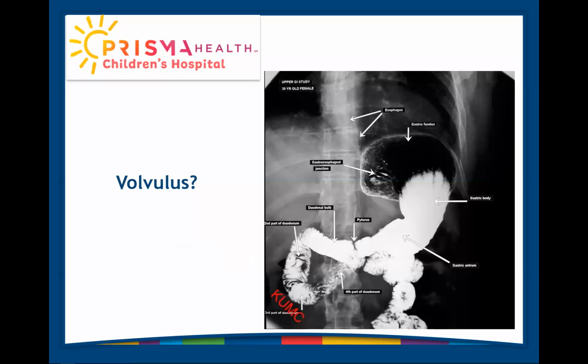All right, so just some pictures. So is this kid volvulized? No, this kid is not volvulized, or actually this is a 39-year-old female, but for conceptual purposes, this patient is not volvulized. So stomach is very distended here, okay? You have your esophagus coming in your stomach.